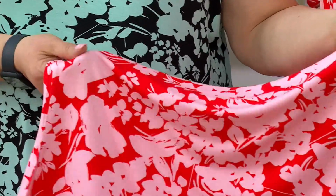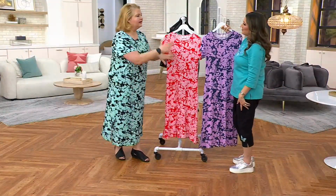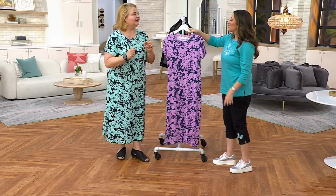That print is exquisite. It really is. It reminds me of flower gardens. This is my favorite kind of garden. No watering, no weeding. Just like a wild array.